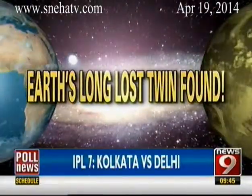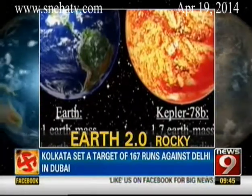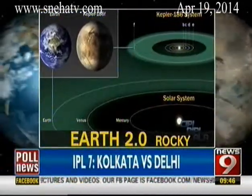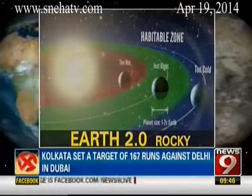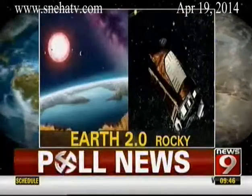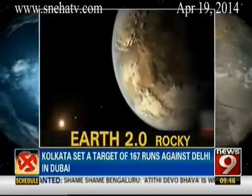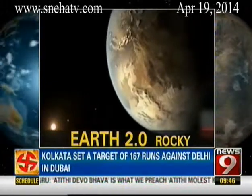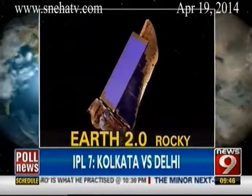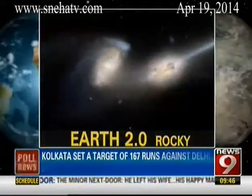Earth's long-lost twin found. In what can be called the twin Earth, astronomers from the Kepler Observatory have discovered an Earth-like planet. A distant, rocky world that's similar in size to our blue planet exists in the Goldilocks zone, where it's not too hot and not too cold for life. The Kepler mission has been on the constant lookout via satellites for just such a neighbor in the Milky Way.